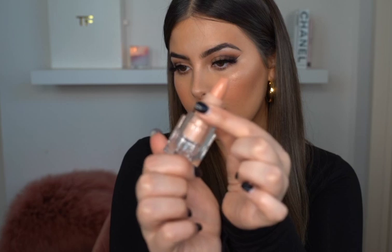Wow, so creamy and beautiful. Okay, 1.5 is my favorite. This is so creamy and so beautiful. And now I'm gonna go ahead and apply, I think we've got Nude 2, or we've got Nude 1. I'm gonna go with Nude 2. Then I'm going to mix in a little of Nude 1 because I feel like that's just a little bit pink. Bit light.